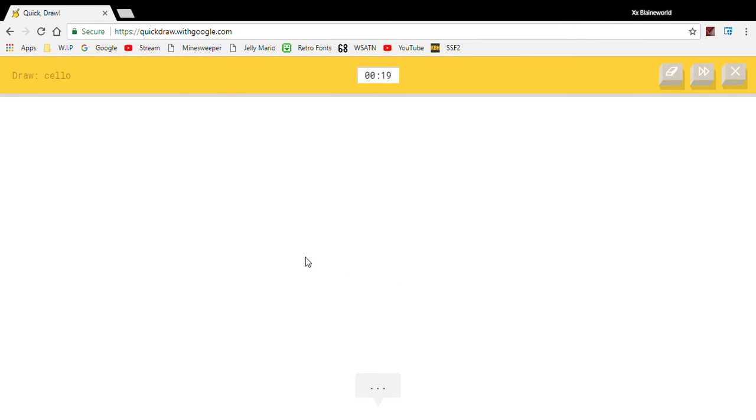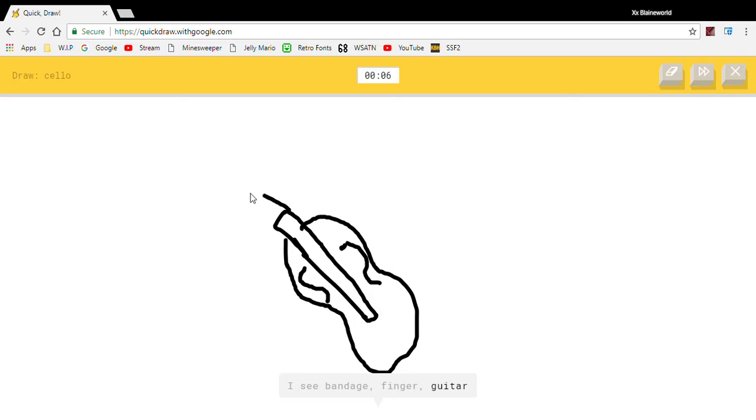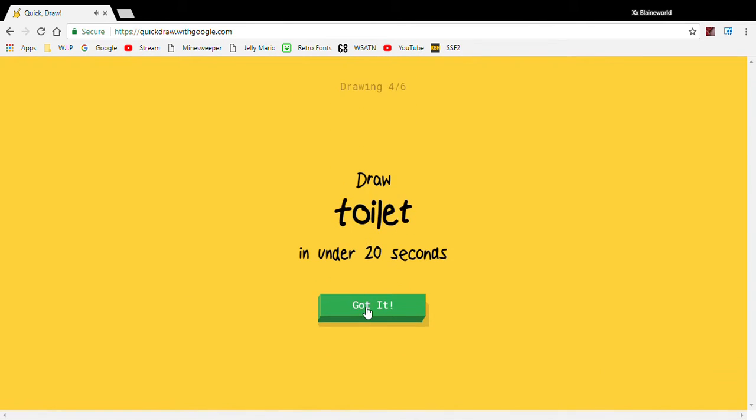Okay, cello. I don't know how to draw a cello. I see stitches. Or magic wand. Or spoon. Or pencil. I see bandage. Or finger. Or guitar. Or violin. I see penguin. I think maybe I was thinking shoe. Of guitars. Or pineapple. It's a cello. Sorry. I couldn't guess it.